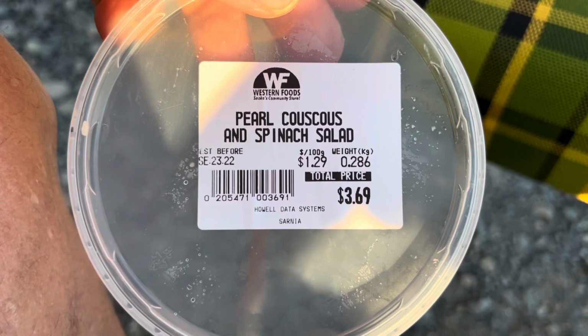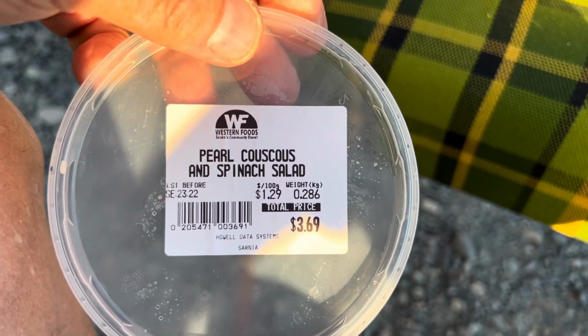Tonight's dinner was brought to you by some food place I stopped in Sooke. Spinach couscous and what was it, dude? Pearl couscous and spinach salad. Yummy. I also grabbed some samosas with the beautiful jam that comes with it. And we're just chilling. Look at this, eh? Hey, hey, hey. Welcome home, Brent. I love you guys.